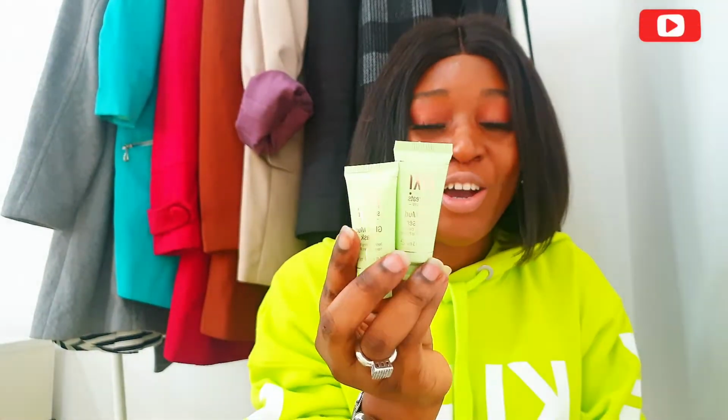Now this is a glow mud mask, and of course the glow mud cleanser. I'm excited about this one because I've really not used this before. I'm really excited about this. And of course we have the glow tonic cleansing cloth. I got this in the summer collection.